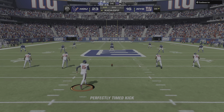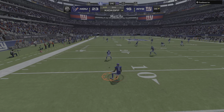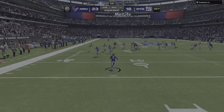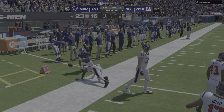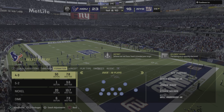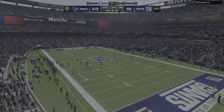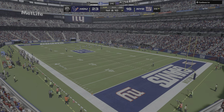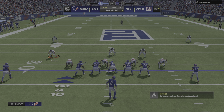So after the touchdown, here's Fairbairn now to kick it away. And he'll be out of bounds across the 25. The Giants offense at the line, ready to begin their next drive.